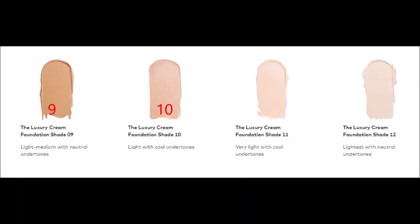I can only fault him on the fact that there's such a big difference between 10 and 9. I'm going to show you that right here. So this is how the shade 10 compares to some of the other foundations in my collection. I'll just show you some pictures of what it looks like. And you can see how much lighter. It's like a shade and a half lighter than all my other foundations.